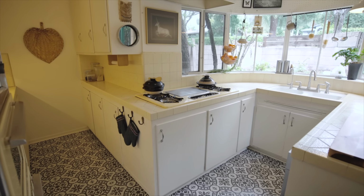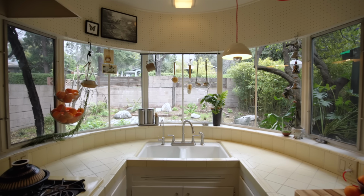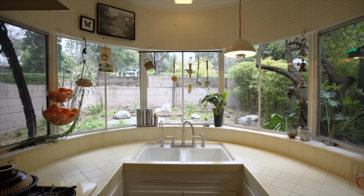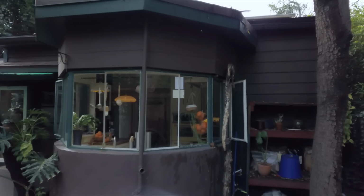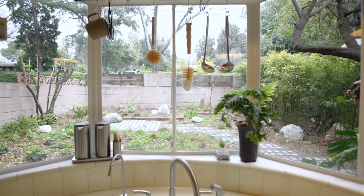Then we have the kitchen. And this kitchen is super unique. I haven't seen anything really like this before because of the windows and the way that you enter into the sink. I'm able to look out into the garden and you're just like enclosed in windows. Like you can just stand there and look out and see the birds.